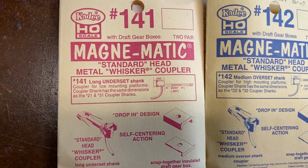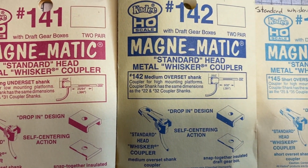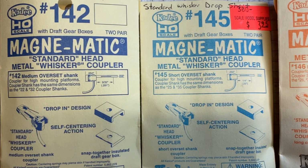We standardized to KDs, and why? Well, it's easy. You want to raise the coupler? Get an underset shank. You want to lower the coupler? Get yourself an overset shank. They have all these different couplers? You bet they do. Game changer. They make things a lot easier.